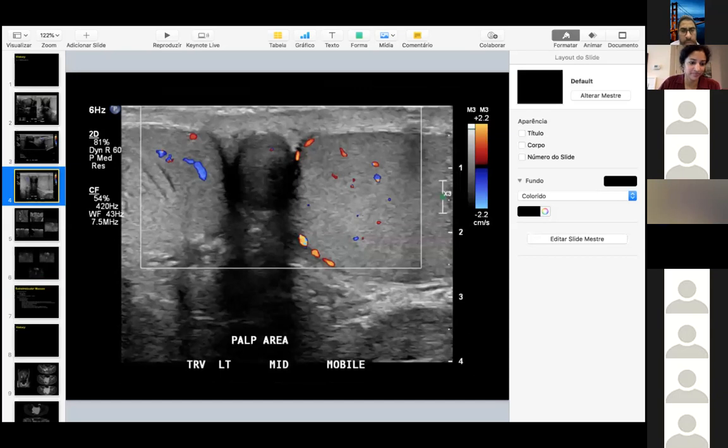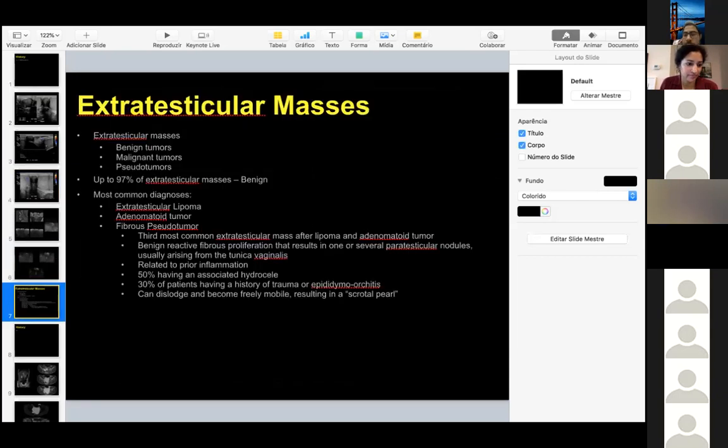Right, perfect, awesome. Okay, I just have a little slide about extratesticular masses. You know, three main categories: you have benign tumors, malignant tumors, and then pseudotumors. And then most of these are benign. The three most common diagnoses are extratesticular lipoma, adenomatoid tumor, and then something called fibrous pseudotumor. And this is what we think this is, based on how profoundly T2 hypointense it is and based on what it looks like on ultrasound.